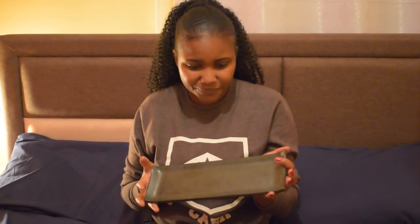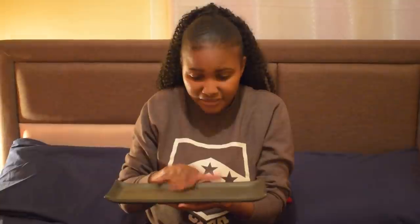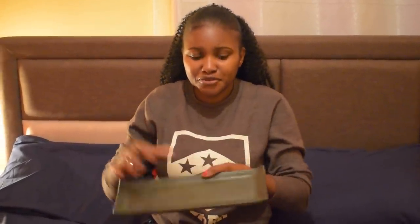Moving on, I got this black tray. This long one, so I'm thinking I'm going to place maybe decorative items. I can put this on the dining table, or I can put it on the TV cabinet. So if you mounted your TV, this can be a beautiful piece for you to place under your TV, just in the middle of the TV cabinet, and you can place some decorative items here. This tray was going for 400 pop, and it's in very good condition.